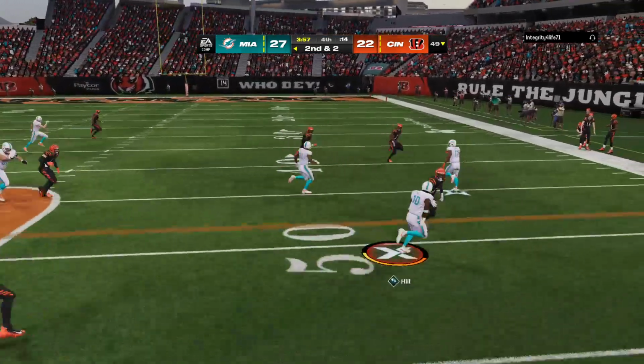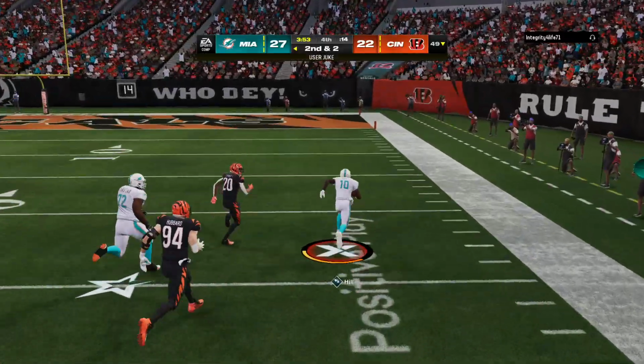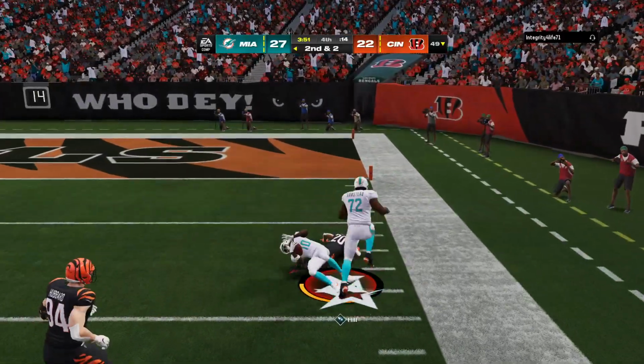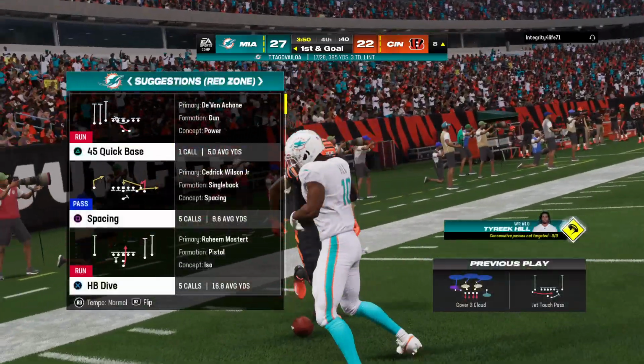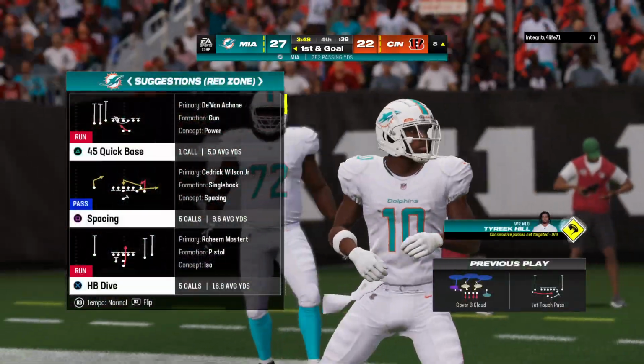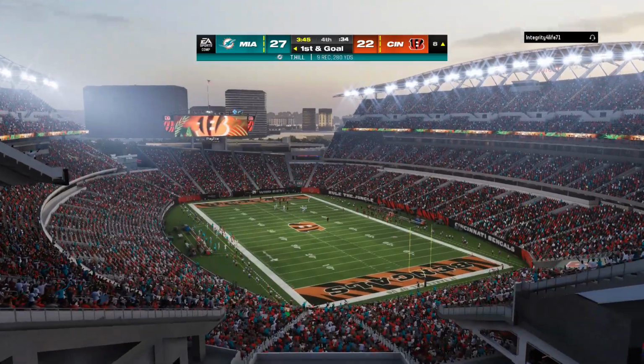Now Tua just going to bat this forward on the end around. Dances by him. And they will finally get to him down at the Bengals 8. It's a big play there for Miami. So that one just a little touch pass, but it paid off quite handsomely.